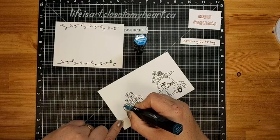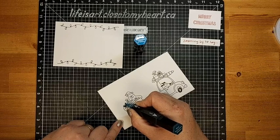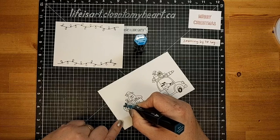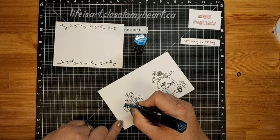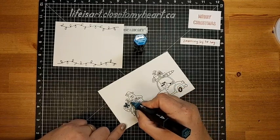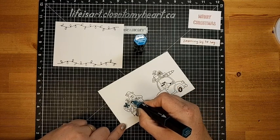So if you don't have this particular color, you can figure out a different color to use. Or you could use the Journey Shimmer Brush, which would be super fun because it would also add a little bit of sparkle, right? So we're just going to color different elements on here.